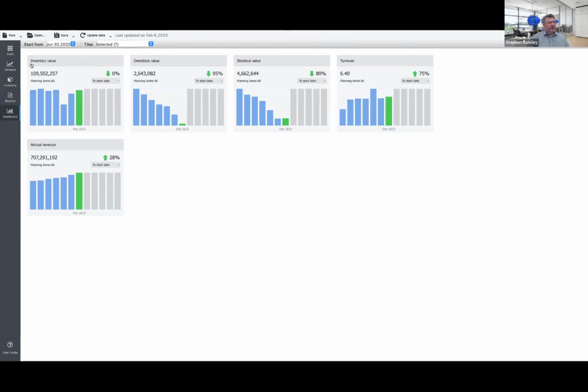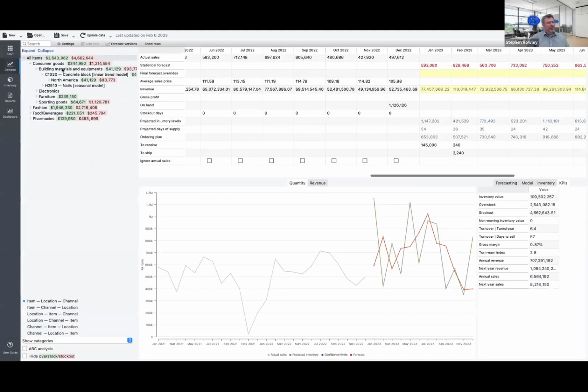So these numbers also reflect, you'll see the inventory value of 109 million, overstock and stock outs actually reflect what I had back here. And these green numbers represent your overstock. So when Streamline looks at your current demand and your inventory levels, what's needed to fulfill that current demand, and what you have in addition to that is your overstock.